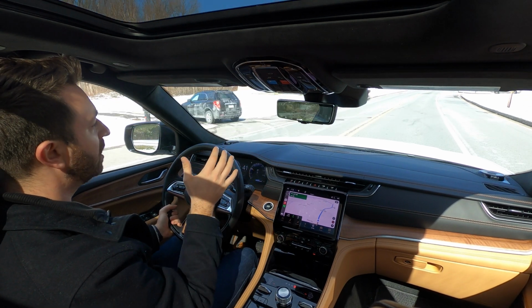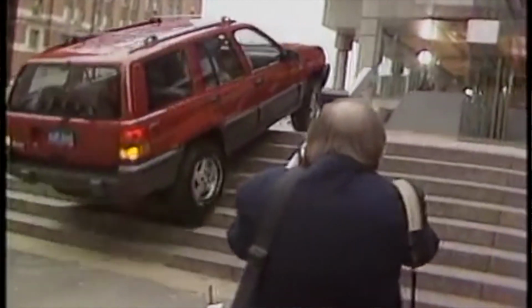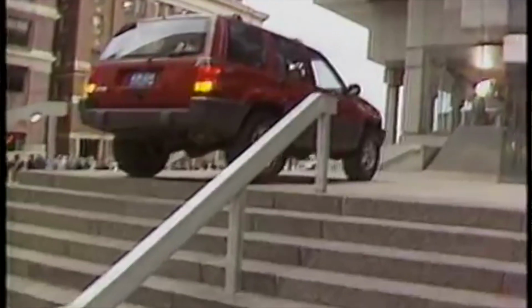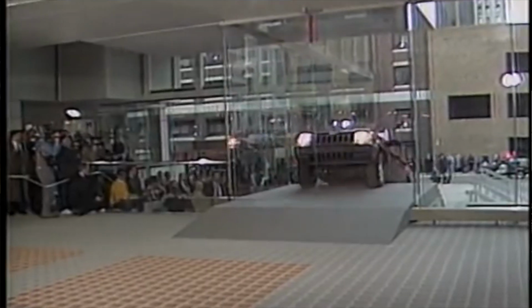So if you know your Mopar Chrysler history, the Grand Cherokee came out in 1993. It was driven at the time by Bob Lutz, the Chrysler president, through a plate glass window at Cobo Hall to introduce the vehicle at the Detroit Auto Show. And it was a huge deal. And that Grand Cherokee was supposed to replace the XJ Cherokee.